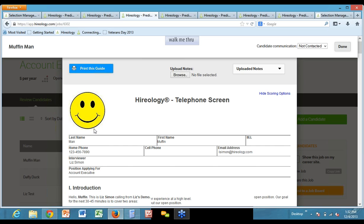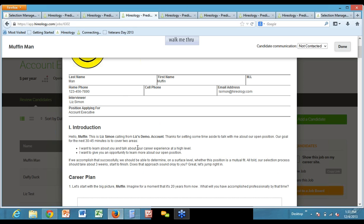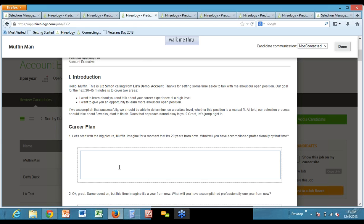What it will do is auto-pull all the candidate's information so that you don't have to remember who you're speaking with. You'll then see that we give you a fully scripted interview guide. It literally is down to the candidate's name and your name. It auto-pulls all of that information automatically. As you scroll down, we will give you the questions to ask. And these big boxes underneath each question are actually text boxes for you to take notes and remind yourself how the candidate answered your question. If there was anything really poignant that they mentioned, something you definitely want to get back to or follow up on, make sure to jot that down in these text boxes.